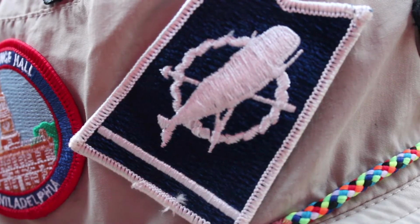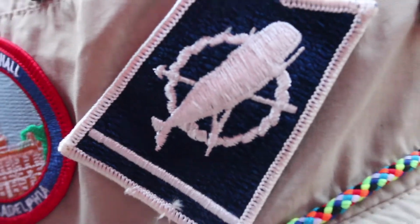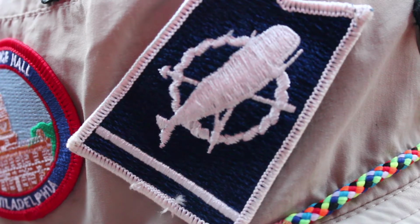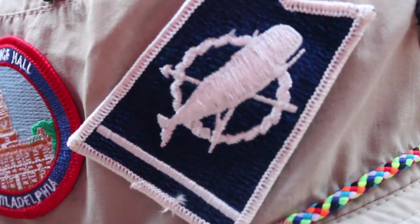Near my Philadelphia patches and pins, right above it actually, there is this lovely patch that I got of a whale. And yes, that is whale hunting stuff around it, which is kind of creepy, but if you knew where it was from, you'd understand it. So let me just tell you.